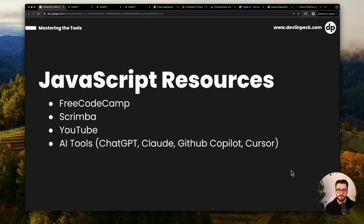AI tools, like I said, make coding so much easier. They can do most of the work for you at this point if you just treat them like a coworker who does know code, and talk to them about what you're trying to do and show them the code that you have. It goes really far. Those latter two tools, GitHub Copilot and Cursor, will write the code along with you and serve as autocorrect for your code, essentially. So those are pretty cool.